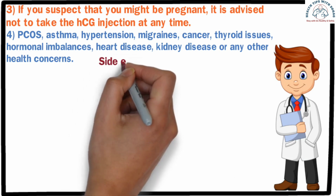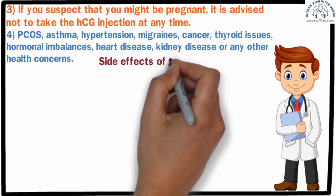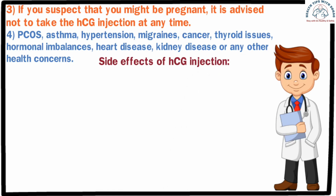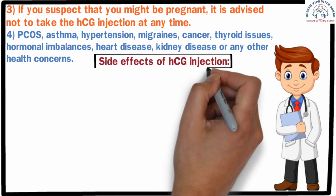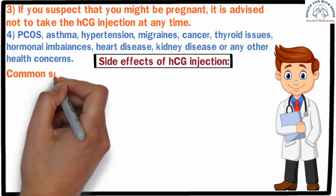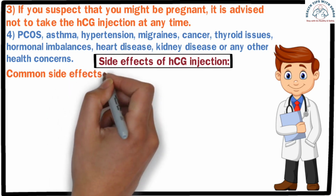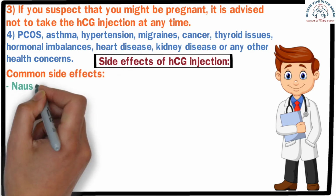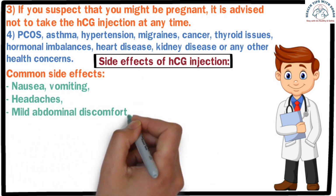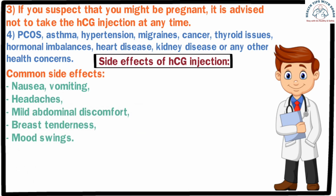Now let's discuss the side effects of hCG injection. Every medicine has some side effects, but not everyone will have them. There may be some reactions after taking hCG injection, but not everyone will experience the side effects. Common side effects include nausea, vomiting, headache, mild abdominal discomfort, breast tenderness, or mood swings. These are generally minor side effects and resolve within a few days without any kind of medical treatment.